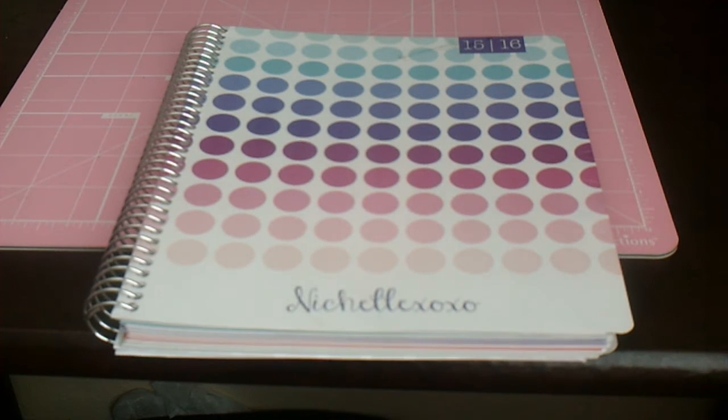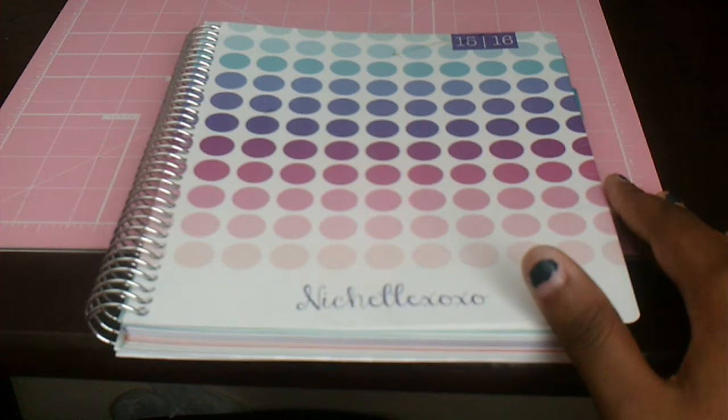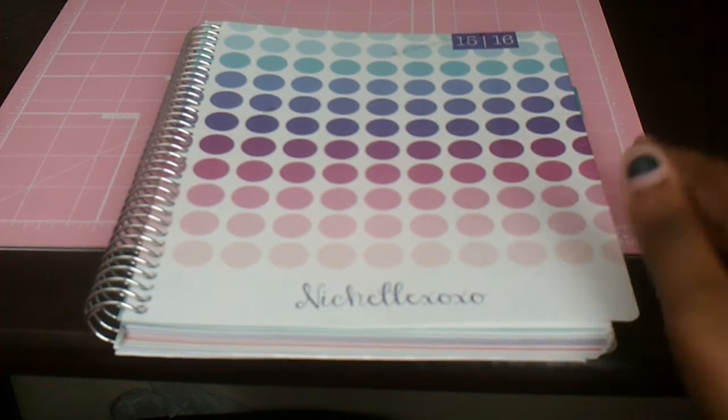And speaking of Plum Paper Planner, this is my Plum Paper Planner. Oh my gosh, how many times have I said that? Plum Paper Planner, Plum Paper Planner, oh my gosh.